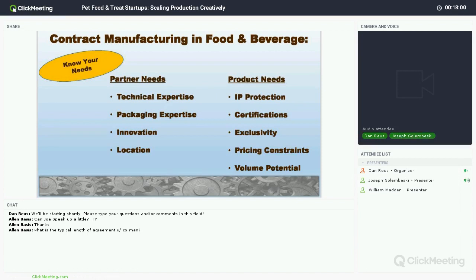And is there a need for exclusivity? That's a big one. A lot of times co-manufacturers are looking to be the exclusive producer. That may or may not make sense to you. Will might get into that a little bit. And then, of course, you might want them to not produce any product like this for any other company and have them exclusive to you. So those are just some important considerations. There's a lot more I can say about this, but I think we can leave that for questions.